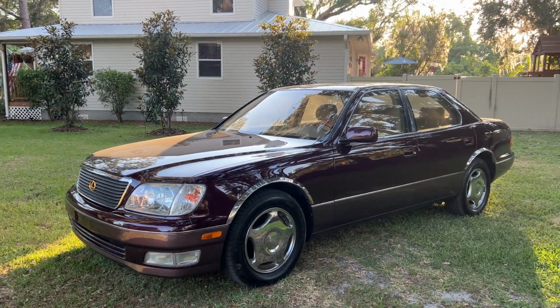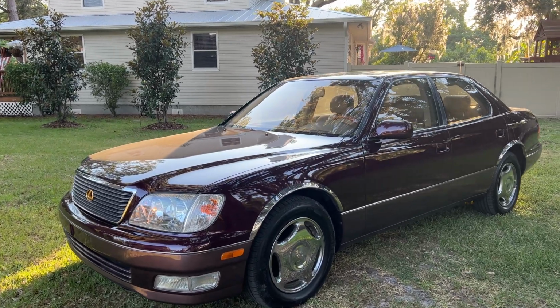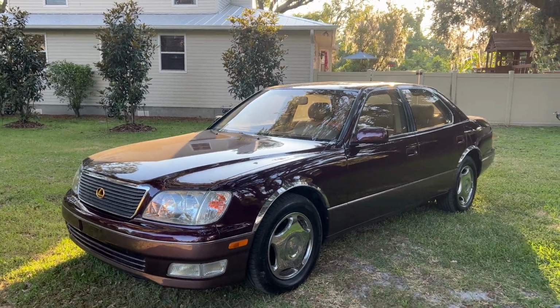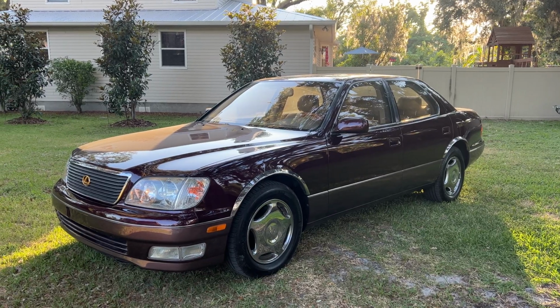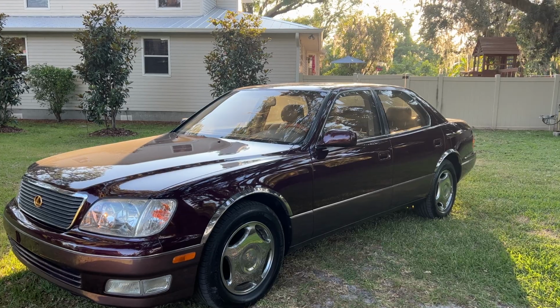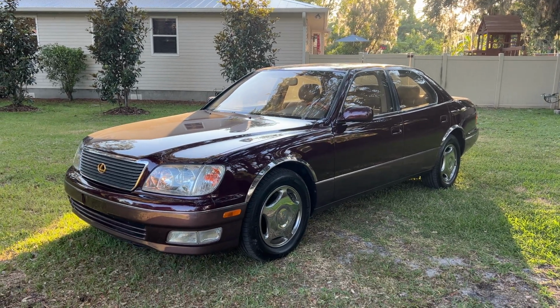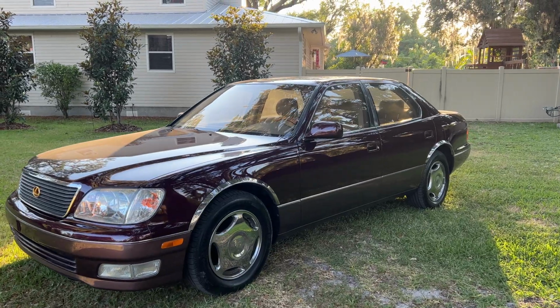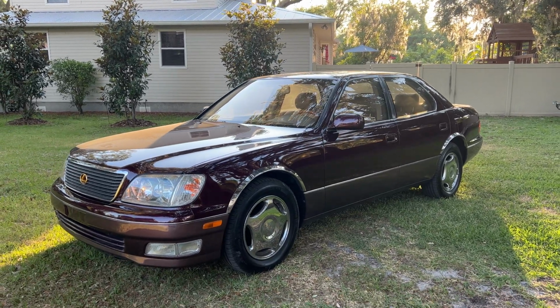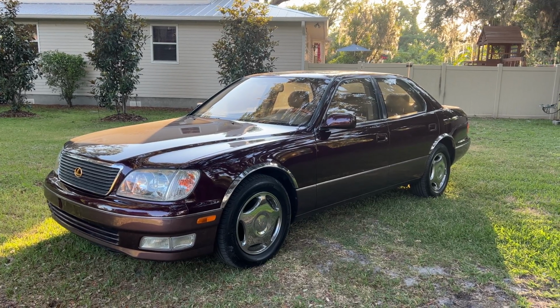The car was bought from the original owner. She was quite elderly, over 90 years old, and she died. And I bought it from her daughter. She lived locally in Anna Maria, Florida, on an island, in a very nice neighborhood, and it was her car for its entire lifetime. They bought it brand new here in Sarasota, just down the road, a town over, and she serviced it there religiously for whatever it needed.